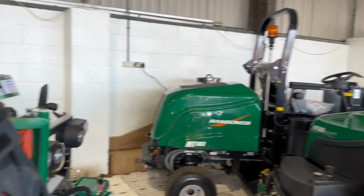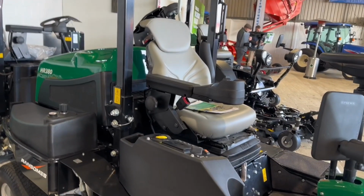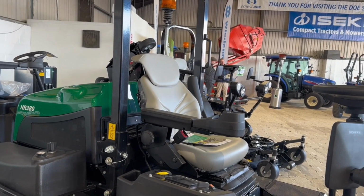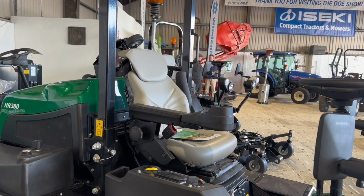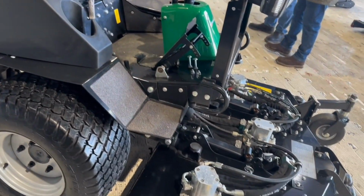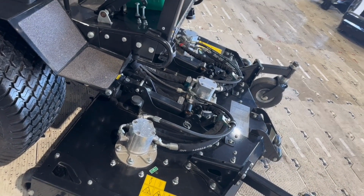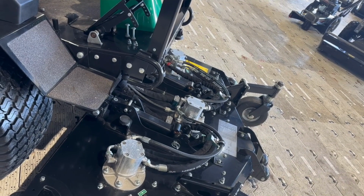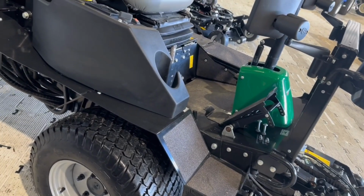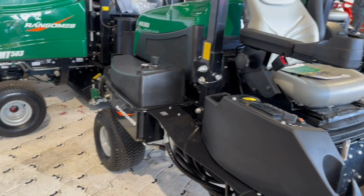So what have we got here? This one, as an example, I'll just turn around here. This is an HR 380. Yep, so HR 380, 38 horsepower Kubota diesel engine, traditional powered diesel hydraulic rotary mower. And that's got a triple deck, so three blades on the front. One of the clever things you'll see is that they've got no belts on those blades. You've got three individual hydraulic motors powering them, which makes maintenance a lot easier. You haven't got belts to tension. You've basically just got a single hydraulic motor.